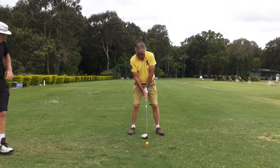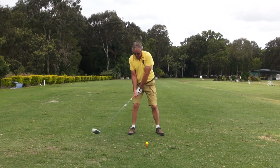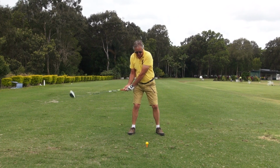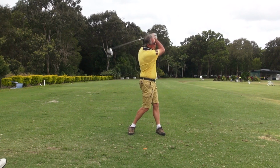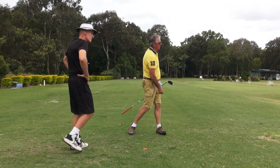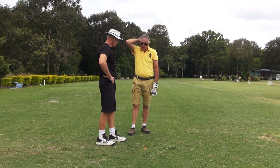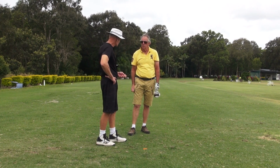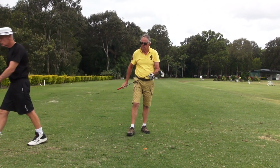Okay, now really smooth back and slower downswing than the backswing. That's it. That was almost right. Yeah, but a lot of hit on that ball. Now that's a really hard power draw, but really a lot of hit on it.